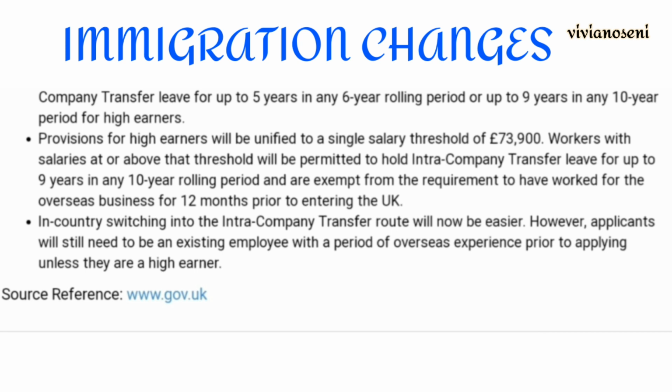Switching into the intra-company transfer route will now be easier. However, applicants will still need to be an existing employee with a period of overseas experience prior to applying, unless they are a high earner.